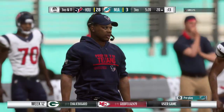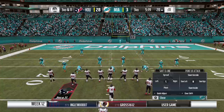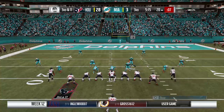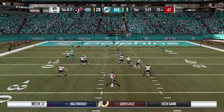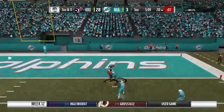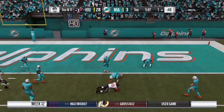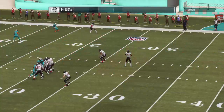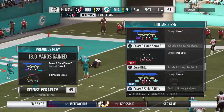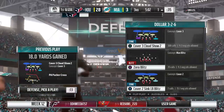The Texans on 3rd down. They've been okay, 2 for 3 thus far. This is 3rd and 11. Faking the give. Now Watson. This is caught, and he couldn't quite get there. Tackled down at the 1. They're able to convert on 3rd down, and that sets up a 1st and goal.